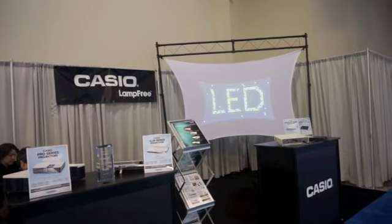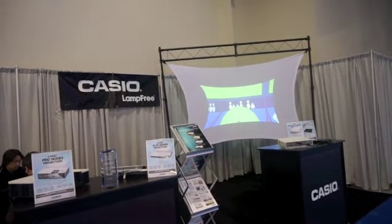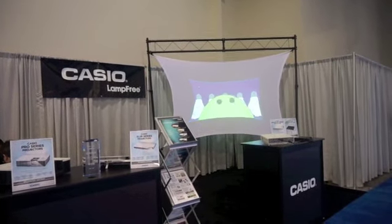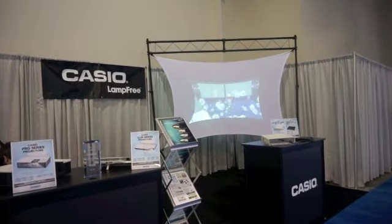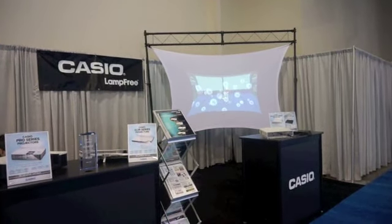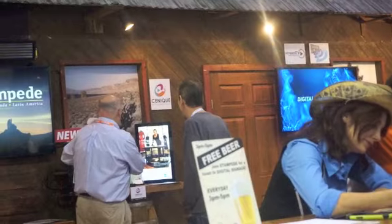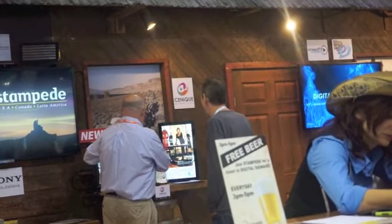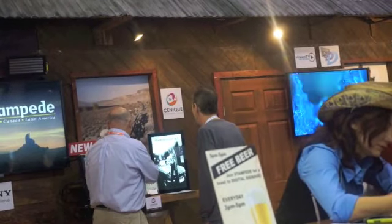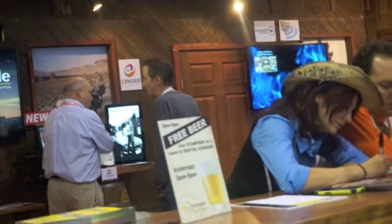This is a Casio very small booth, and it talks about lamp-free projectors, and you can certainly see the image, and the lights have not been turned down. If I were to stay from 3 to 5 p.m., I'd get free beer. This is Stampede, the leader in Pro AV distribution.